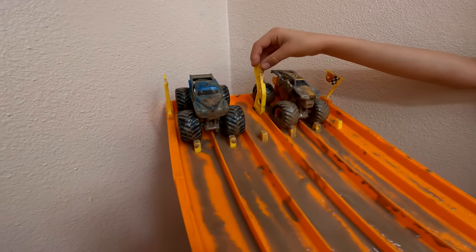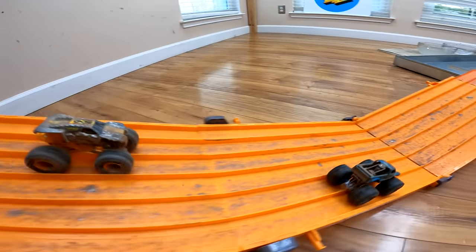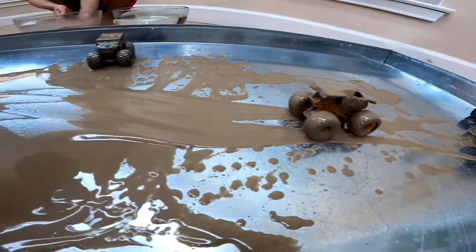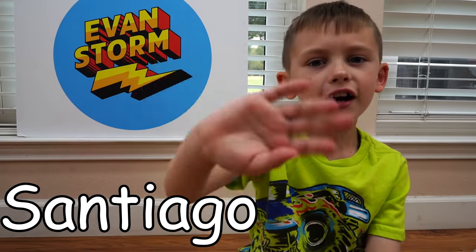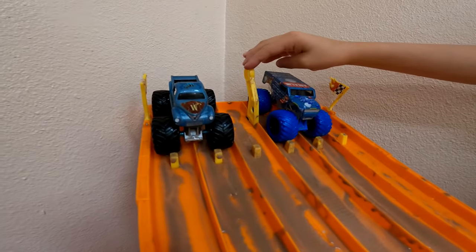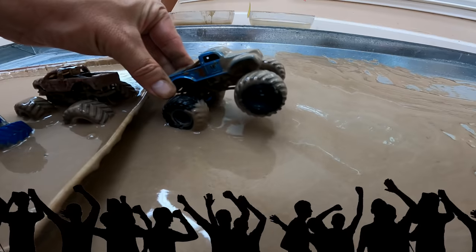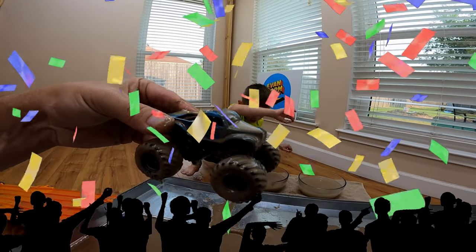Whiplash versus Max D. Go. Max D landed in the old mud. You're out. This is the finals. We have Whiplash versus Ice Cream Man. Go! And the winner is Whiplash! The winner of the very first ever downhill mud race goes to Whiplash.